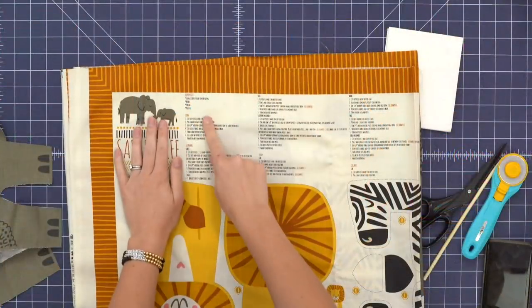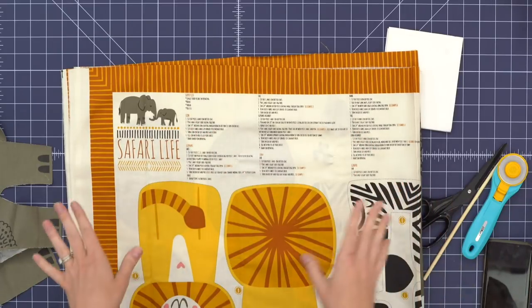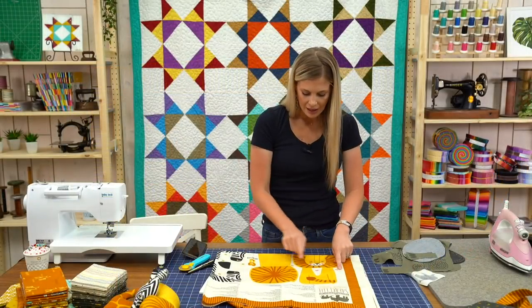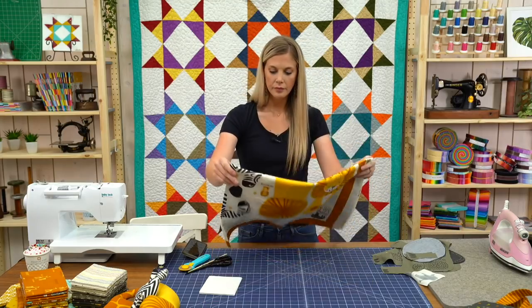So you just go, you know, one by one. Here's how you do the lion. Here's how you do the elephant. And it breaks it all down for you. Each of your pieces are labeled. So, you know, here's piece A and piece B, and that corresponds to the instructions. So it's really straightforward. Yeah, so today's project, we're going to be sewing one of the stuffed animals.